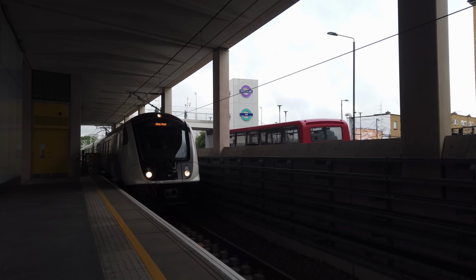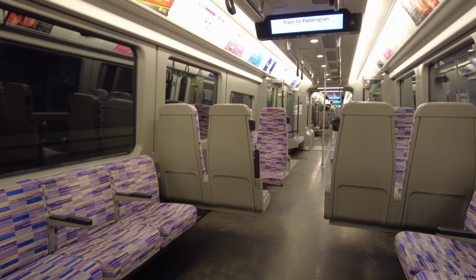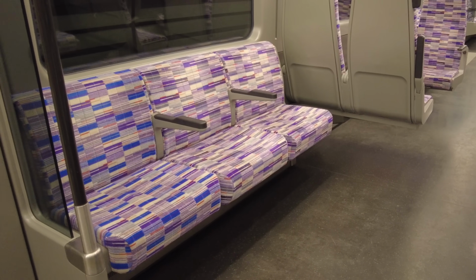Now, the trains on Crossrail are also super nice. I could write a book on how excellent I think the design of the Class 345 trains are. And I've even come around to the seating layout, which has a few high-back transverse seats and a lot of longitudinal seats, with armrests, which make them much more comfortable than traditional longitudinal seating you'd see in Toronto, New York, or even other cities.